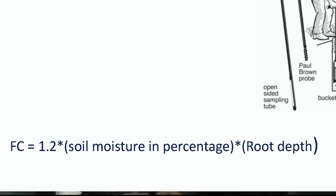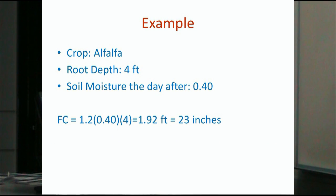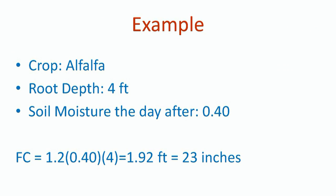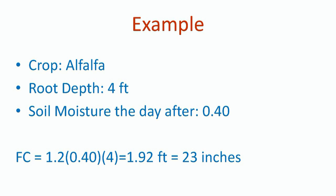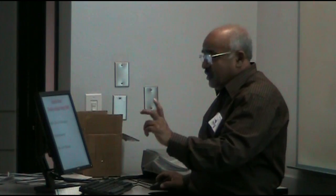Let me give you an example. Let's say you have alfalfa, you're looking at 4 feet, and you have measured 40% soil moisture after irrigation. You put it in this equation: 1.2 times 40% times 4 feet gives you 1.92 feet, or 23 inches. That means your soil's field capacity is holding 23 inches. Using 1/4 of that, you're dealing with 5.8 inches. That's how much your soil can hold.